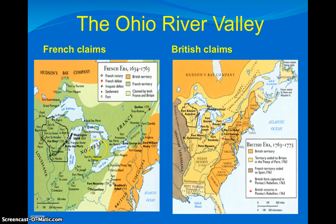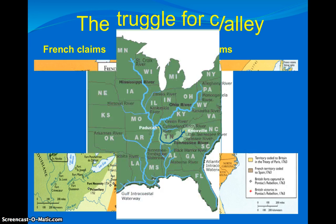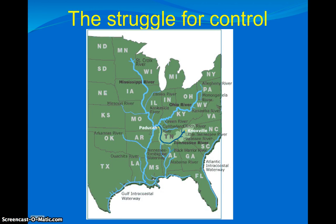And so we can see here the French claims. The green is where the French claim their territory is, and they claim where the British territory is. And then we've got this area claimed by both. The British, however, if we look at the British a little bit later, the British are now saying that this is their territory, even though Spain has already said it's theirs. So there's a big dispute over who owns what. So we've got this struggle for control.